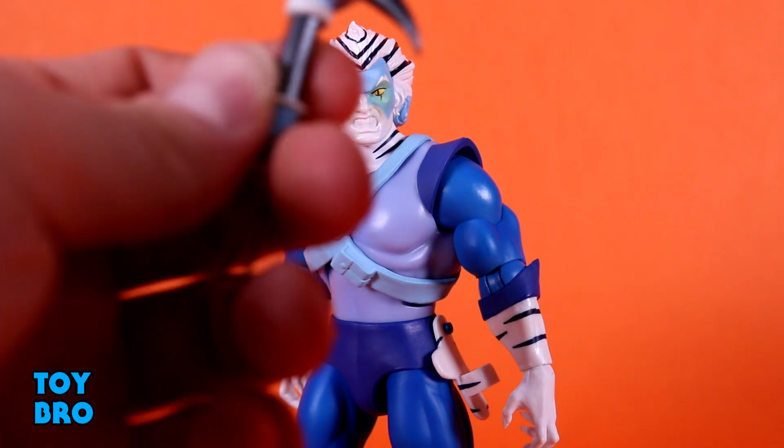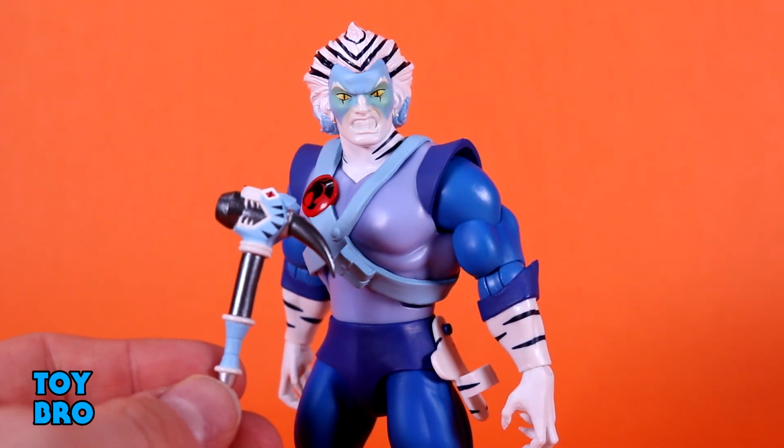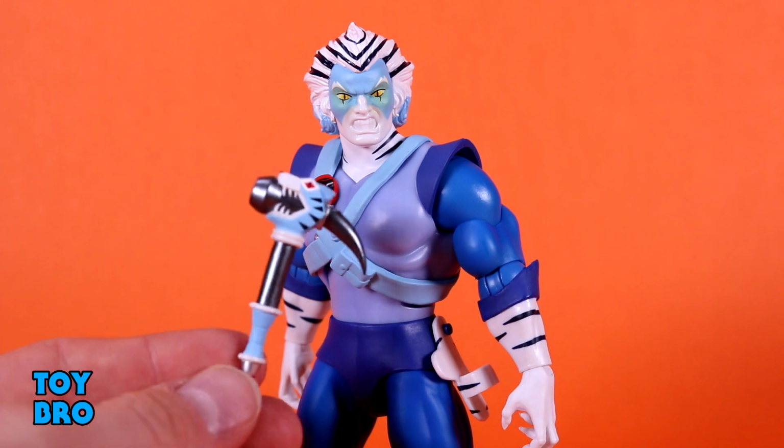We get his hammer, which I think is just tremendous. The amount of paint applications on this is pretty wild. I mean, there's at least 5 or 6 different colors. The sculpt is incredibly unique.